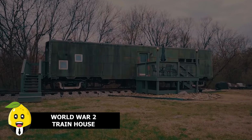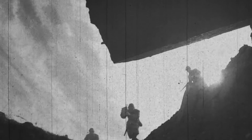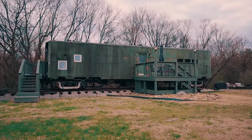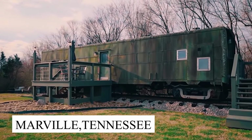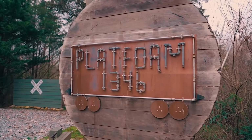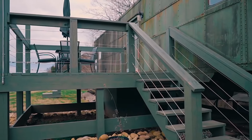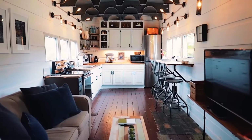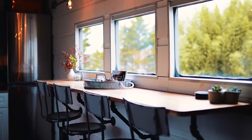World War II train house. Things used in a war contain disturbing memories, especially when it comes to World War II. This house is actually a train that was abandoned after World War II. It is located in Marville, Tennessee. The place is named Platform 1346. Its owner actually preserved the historic design and added some modern-style furniture and accessories to give it a classy look.